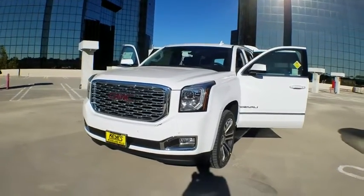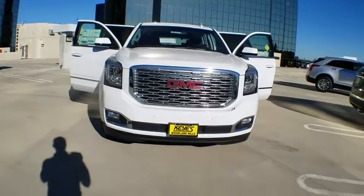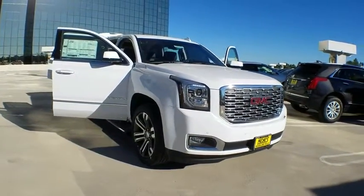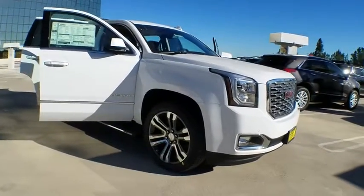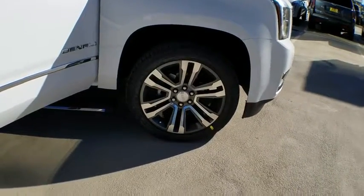2019 GMC Yukon. Peace of mind comes standard with GMC's 100,000-mile, 5-year powertrain warranty and Yukon's 5-star frontal crash test rating. Boasting a Vortec engine with active fuel management, flex fuel, Yukon is agile and capable.